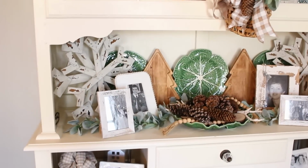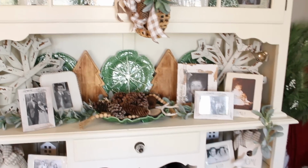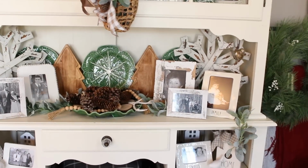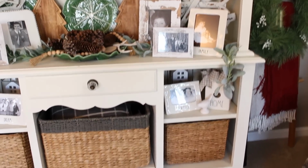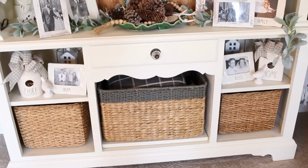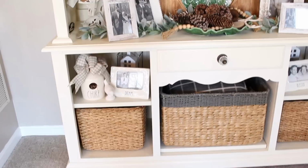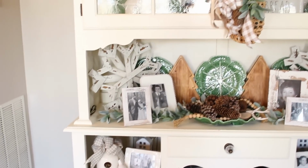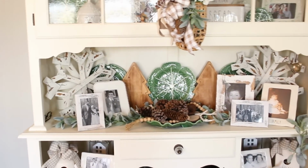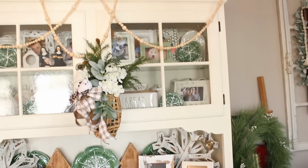So if you ever have a desire to try to chalk paint a piece of furniture, I recommend hitting up like Goodwill or Salvation Army, find a little cast off piece of furniture and try all the techniques that you want on it, and you will find that chalk paint is so forgiving. You don't have to strip your furniture, you don't have to sand it, and it just gives such a beautiful result.